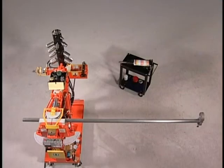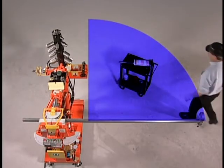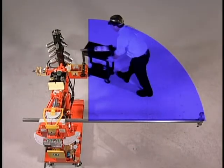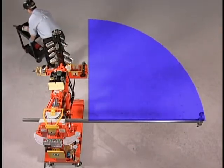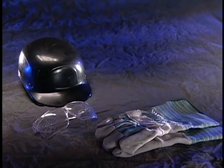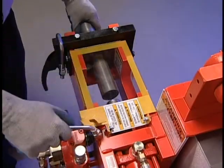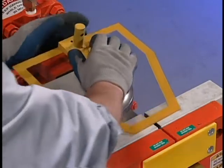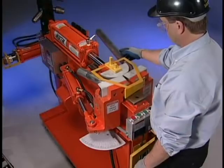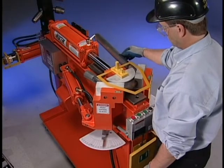Before you use the bender, you must allow for an adequate swing area. Pipes swing when bent. Double-check this area to make sure no obstacles are in the path of the pipes as they swing. Make sure you're wearing proper safety clothing, gloves, safety glasses, bump hat, and safety shoes. Never operate your bender without the safety guards. Always make sure they're securely in place. Follow these precautions and the others listed in your manual and use common sense, and you won't have any problems.